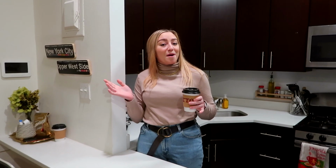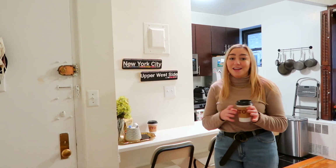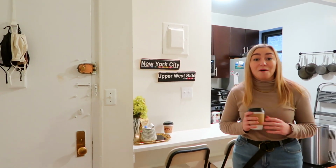So, I live on the Upper West Side of Manhattan. I've been in this apartment for about a year and a half. I live with two other roommates. They are currently not here, but I'm going to show you around my apartment today. Our apartment is on the 5th floor, and luckily we have an elevator, so we can take that and not have to walk up all the stairs.